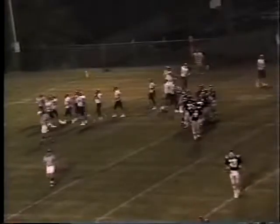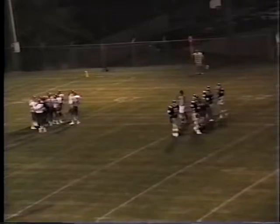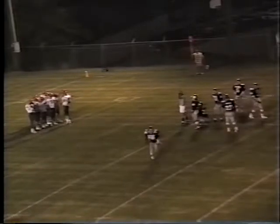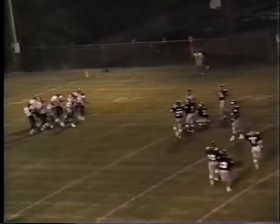And again, that runs Malvern out of downs. They'll have to punt the football away, as Daniel and Goheen. Well, Jake Goheen has touched the ball twice tonight on punt returns and done a fantastic job.